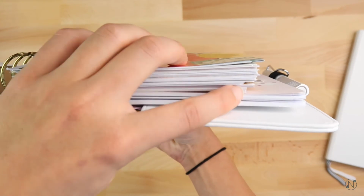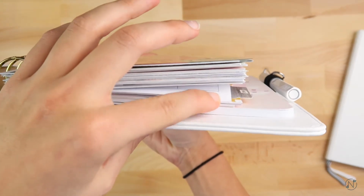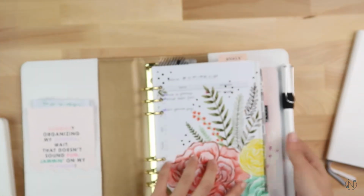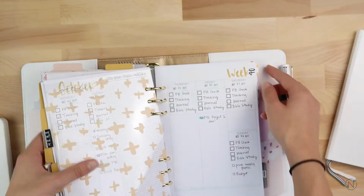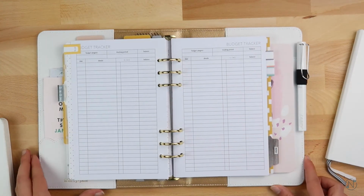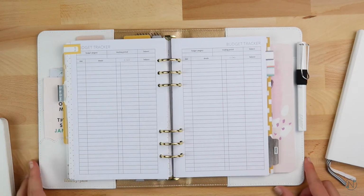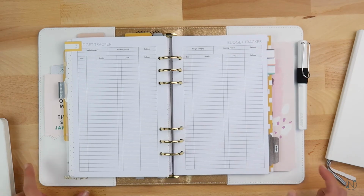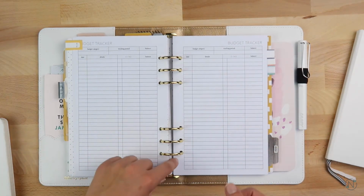My entire finance section of my planner back here, the pages are shorter than the other pages, and that's because she offers the printables as half letter instead of full A5 size. I'm okay with that. It doesn't bother me, but if that would bother you, then cut your papers bigger, I guess. I don't know what to tell you. But yeah, I just wanted to mention that.